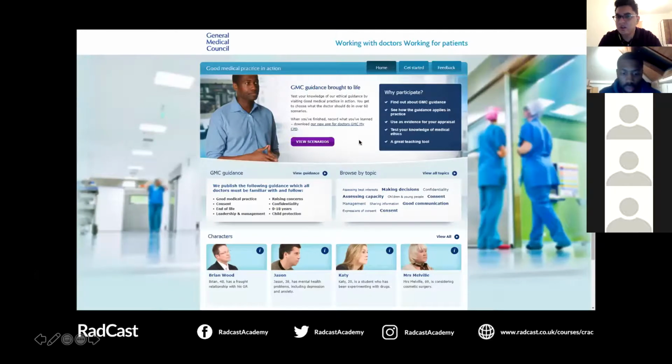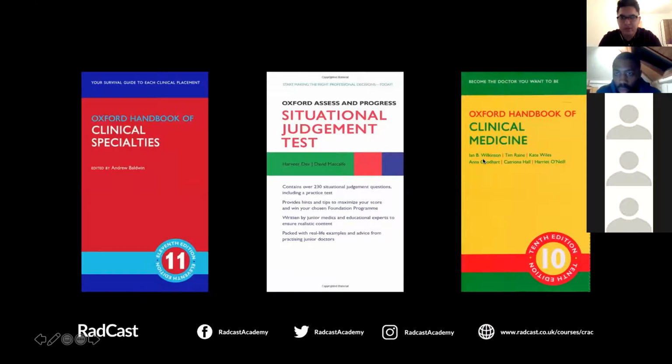Then this scenario resource is pretty cool, I think. Basically, they have these scenarios and you can choose answers. And depending upon what you choose, you see the repercussions. So it's a very good resource to use in terms of just seeing common ethical scenarios that can come up. So for example, this one where the person is experiencing depression and anxiety, and how you deal with that as a clinician.